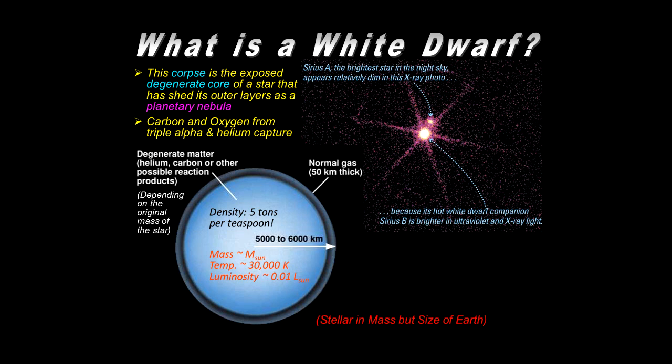Oh, because this is an X-ray image. Notice the brightness roles are reversed. Sirius A is much brighter in the visible than the white dwarf, but much dimmer in the X-ray. That just shows you that the temperature is extremely high. You would expect something that's 30,000 Kelvin to have a maximum wavelength of emission that's much shorter than visible light.